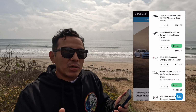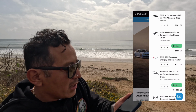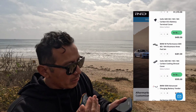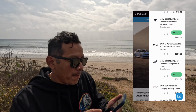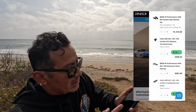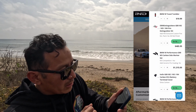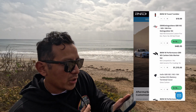I've had a battery trickle charger for the M4, so I figured the M3 could use its own trickle charger, just to make sure that the lithium battery stays always charged up. As you guys know, right before Beamer Invasion, we got the carbon fiber cooling shroud cover for the front, and then we got the Alcantara knee pads. We got the carbon ECU battery terminal cover in gloss carbon as well. And then, as you guys know, I have the M Performance M3 side marker.